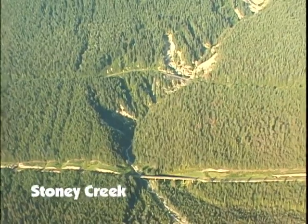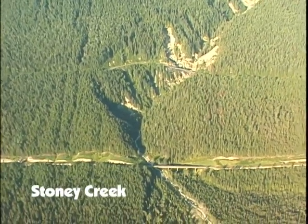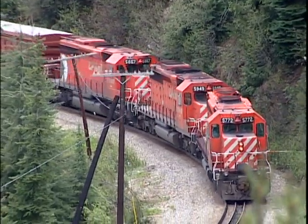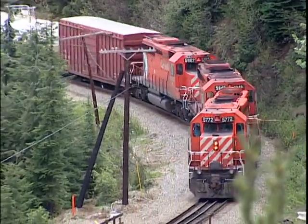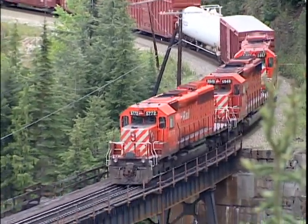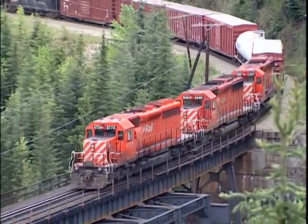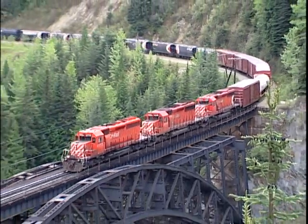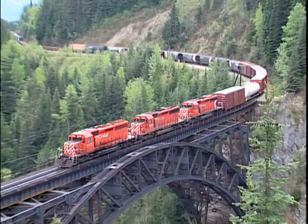The old line crosses Stony Creek on a steel arch bridge, while the new line crosses the creek below it. The old Stony Creek Bridge was another favorite location of Nicholas Morant for CP publicity photographs. The original bridge was built in 1893, and a second steel arch was added in 1929 to accommodate larger and heavier locomotives.